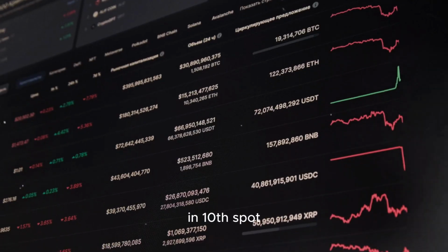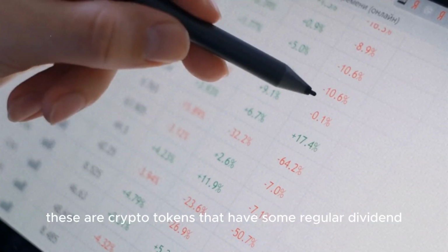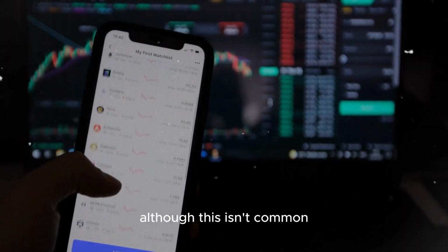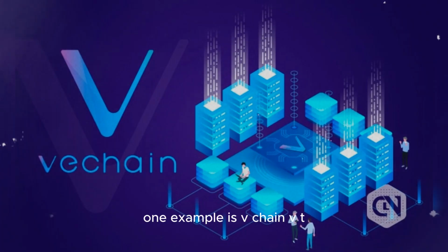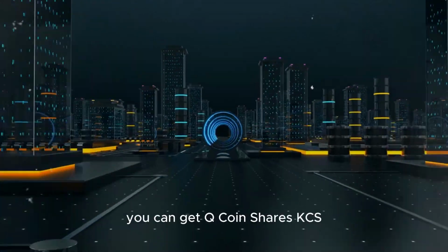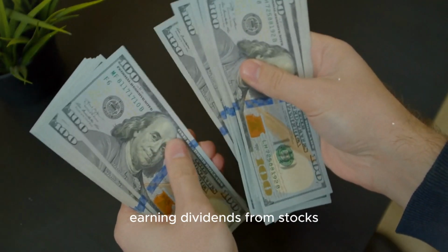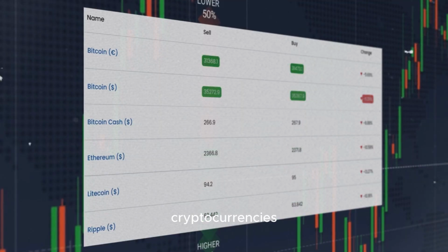Dividend-earning tokens. In 10th spot, we have dividend-earning tokens. As the name suggests, these are crypto tokens that have some regular dividend rewards for their holders. Although this isn't common, certain tokens have this mechanism built into their code. One example is VeChain, VET. You earn Thor, VTHO, by holding it. Alternatively, you can get KuCoin Shares, KCS, which will grant you a share of KuCoin's transaction fees. This does not differ much from earning dividends from stocks. The only difference here is that you're dealing with cryptocurrencies.